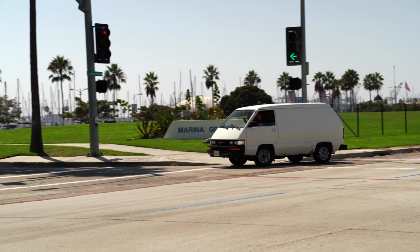Hey, my name is Masafumi Eto. This is my car, 1992 Acura Integra GSR.